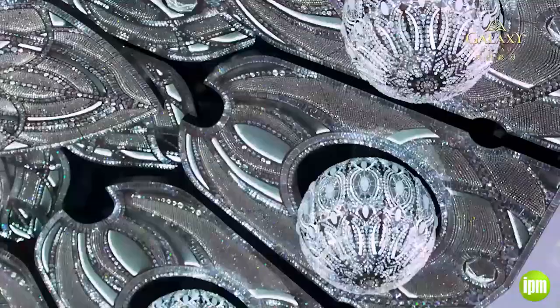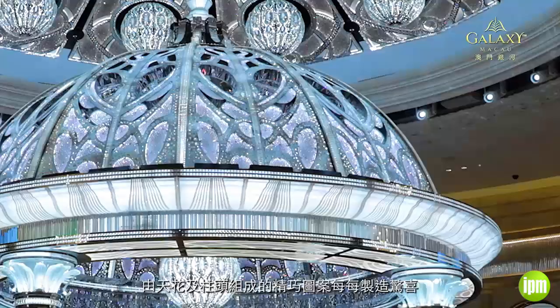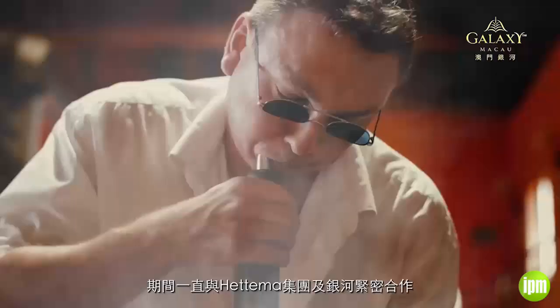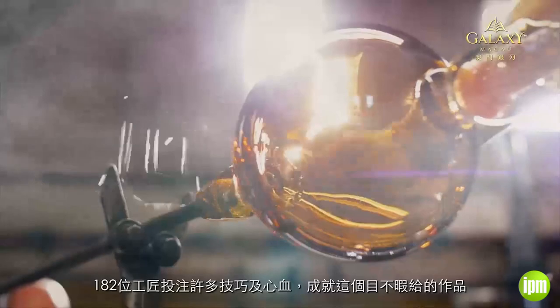The craftspeople who were working with all these crystals found ways to create different textures. It's a very complex, very rich surface, making it really something that you can look at for a long period of time, discovering new intricate patterns in the roof and in the column capitals. Crystal glass is considered valuable because of the craftsmanship behind the production and the feeling it evokes when you see it. LastFit has actually been working on this project for several years, collaborating closely with Hettema Group and Galaxy. Overall, it was 182 people that have put their work and skills into creating this fascinating feature.